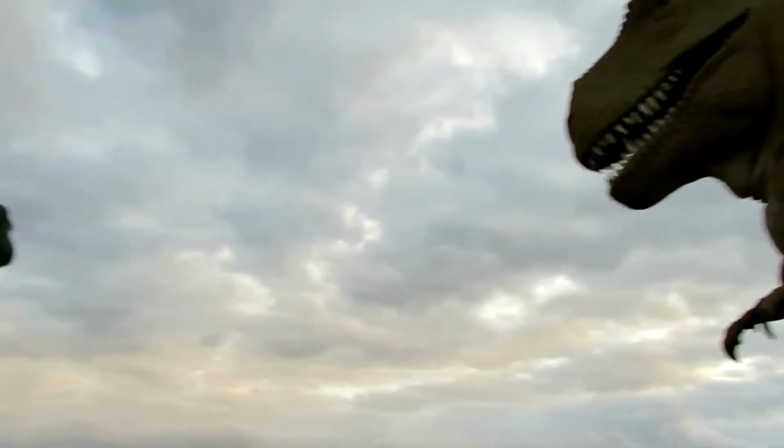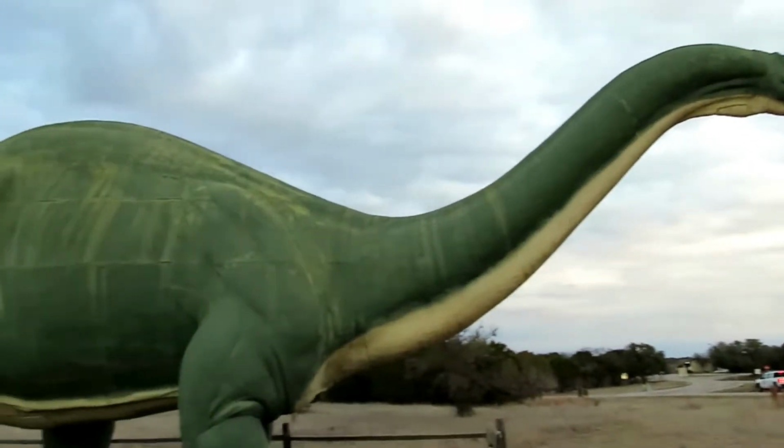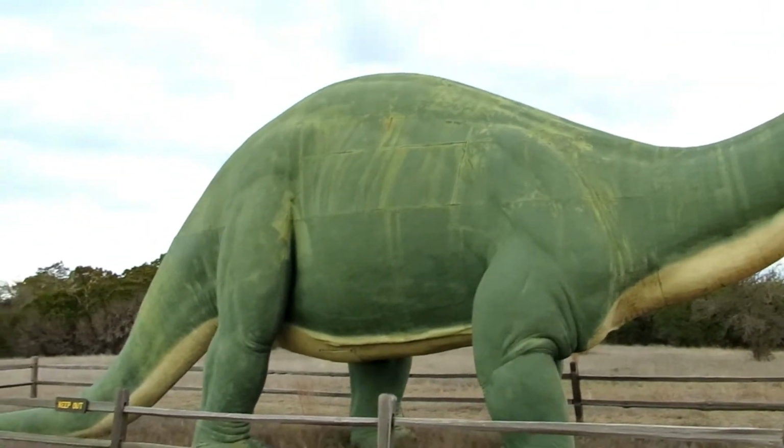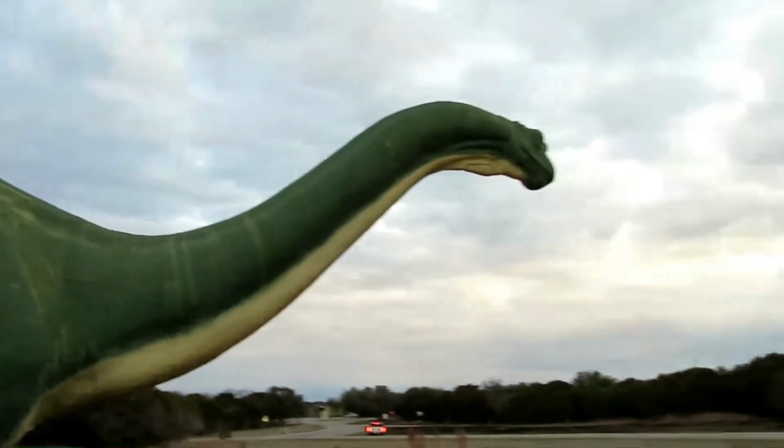These dinosaurs we just read were transported here after appearing in the 1964 World's Fair in New York. How amazing is that?